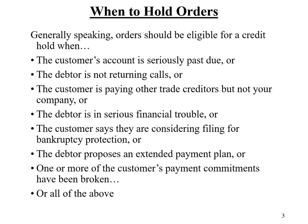Another situation is one in which you determine or learn through some mechanism that the customer in question, the delinquent customer, is in serious financial trouble. Another is that the customer notifies you or informs you that they are considering filing for bankruptcy protection or something equivalent to a bankruptcy protection request, such as, for example, entering into receivership or something along those lines.